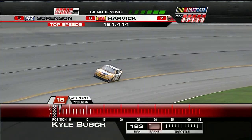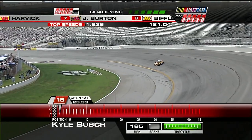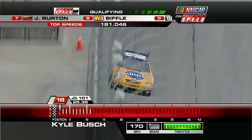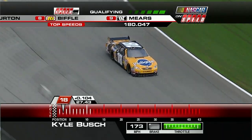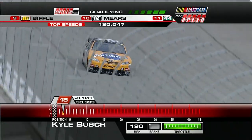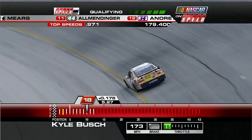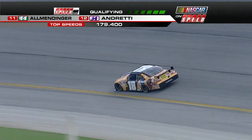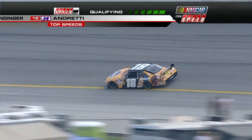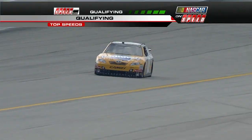Brand new race car for this 18 team. Working on a top 5 run, wiggle there. And you can see it cost him a little bit, but I'm telling you, that guy has got some car control. He ends up 3rd quickest at a 30-33. He was on a front row start till he got sideways off turn 4. He's an amazing talent, Kyle Busch is.